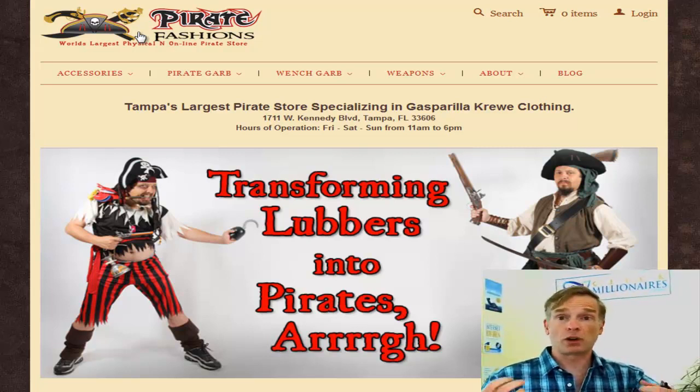It's so cool that people just want the logo, right? It could really mean something, especially around Tampa, I would think. Next, Pirate Fashions. Love the name? Fine. Pirate Fashions is great.